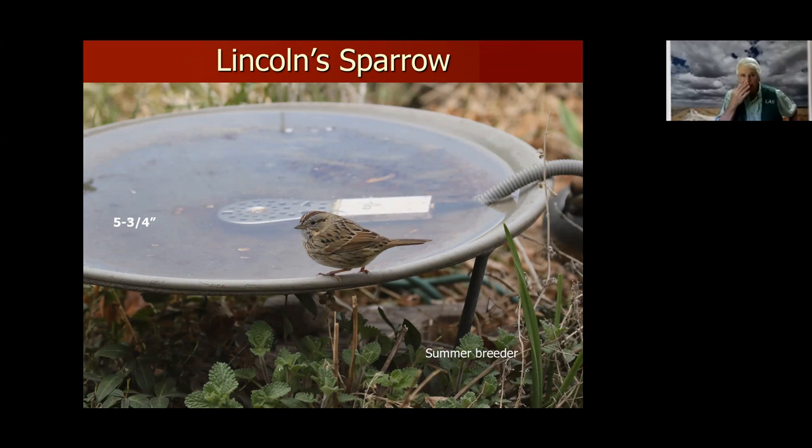This is an unusual sparrow that I'm always excited when this one comes into my yard. It's a summer breeder up in the mountains, mountain meadows, and it's called the Lincoln sparrow. And it's got this beautiful coloration, 5 3/4 inches. Notice the brown and black streaking on the head, grayish supercilium, dark eyeline, grayish down here.